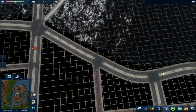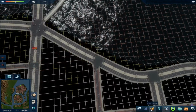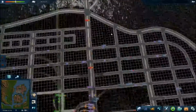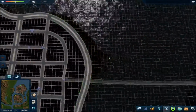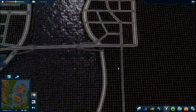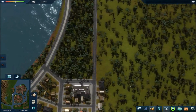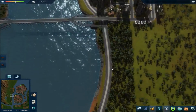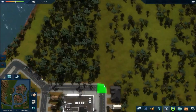Right, start again. Nope, didn't want to do that. Go away. Start again. In fact, do I want it here? Actually, I've got this tunnel here that I could use. Right, the first thing I want to do is rebuild this road here, and this road here. So let's do this one first.